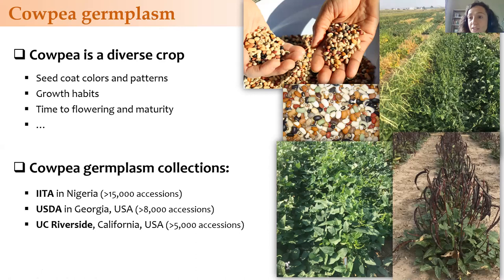And as you can see also here on the top right picture, we have a lot of diversity in maturity, flowering times, and usually for Colorado, early maturity varieties are preferred for grain production. But also, like here in this picture in the center, I don't know if you see this one, or here on the bottom left, there are some varieties that are photoperiod sensitive, meaning that they don't flower or flower very late under the long summer days of Colorado.